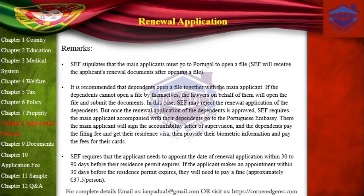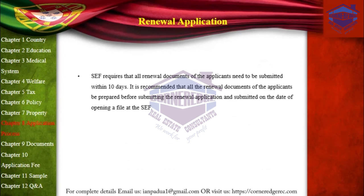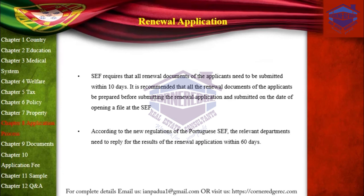SEF requires that all renewal documents of the applicants need to be submitted within 10 days. It's recommended that all the renewal documents of the applicant be prepared before submitting the renewal application and submitted on the date of opening a file at the SEF. According to new regulations of the Portuguese SEF, the relevant departments need to reply for the results of a renewal application within 60 days.